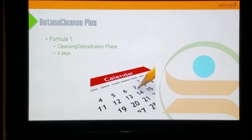So we have a two-phase or two-formula system here. Formula 1 is our cleansing or detoxification phase, and this lasts for 4 days. Then we have Formula 2, which is the restore or the healing phase, which lasts 10 days.